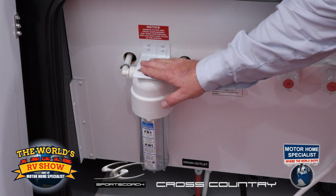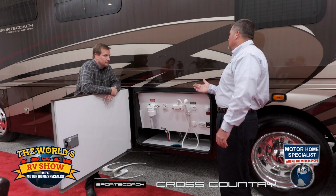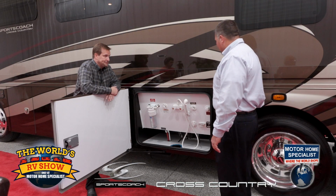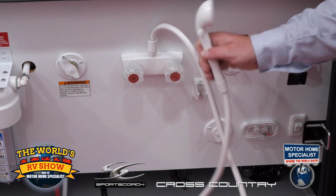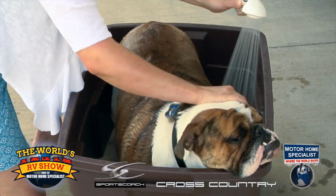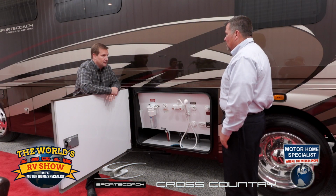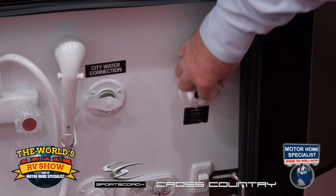The whole water system's filtered in this. The ice maker in this particular unit is going to have the filter off the refrigerator also, so your ice will actually have a double filter on it. You've got hot and cold shower outside. You can wash your pets, clean out the wet bay, clean up your muddy shoes, sand off your feet. It's nice to put a little area rug out here just for this area if you need it. Absolutely. And you've got your city water connection.